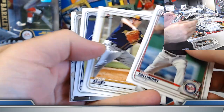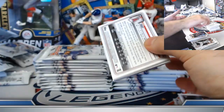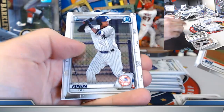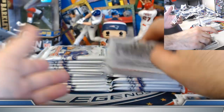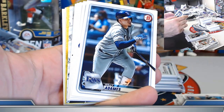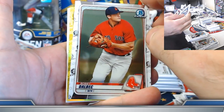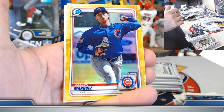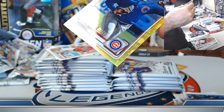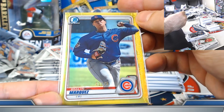Pardino spanning the globe. Josiah Gray, top 100. Yellow refractor prospect. Number 275 on this one. Braylon Marquez, Chicago Cubbies. Back at it. Ashley, well, no auto, but a few parallels now. 41 out of 75 on the Braylon Marquez yellow refractor.